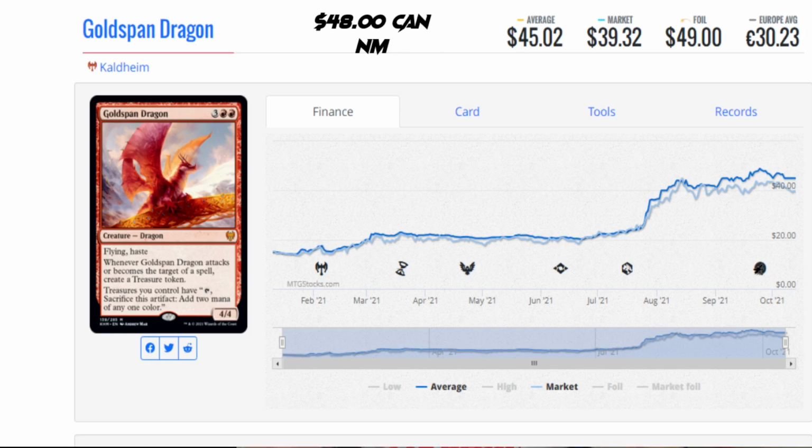But I gotta say, this is one of those cards, once it rotates out, its value drops massively. So these kind of cards, although they're beautiful now in Standard rotation, they're great cards.